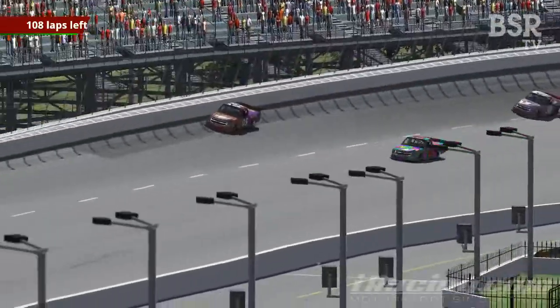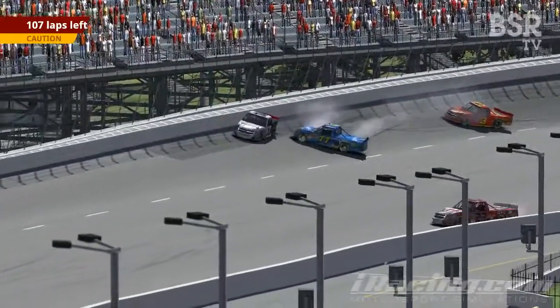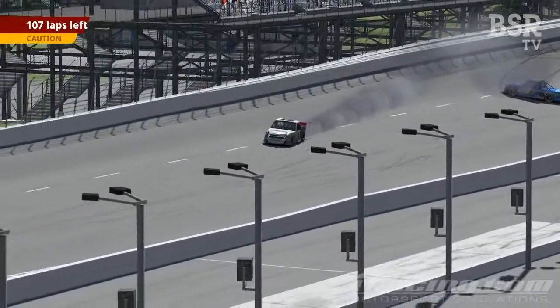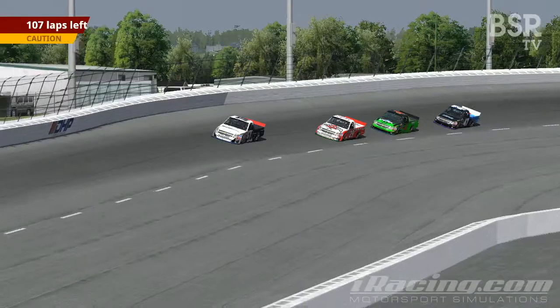Someone. Oh, is that Russell Palmer? Russell Palmer. Oh, 3 cars involved in that. 4 cars involved in that. John Jarrett's just gone into those as well, and that was a disaster. Is that 2 blown engines there? Let's go back and get a replay of that one. Caution flags out again almost immediately here.